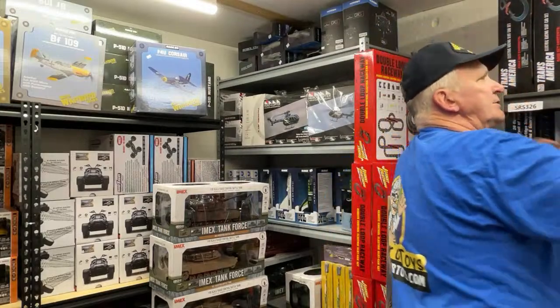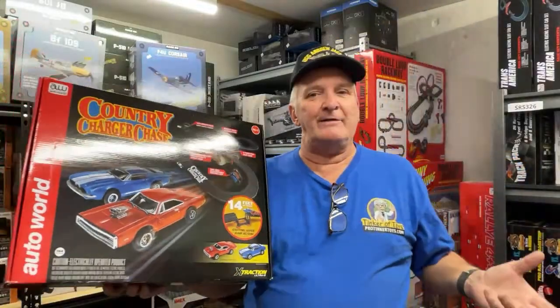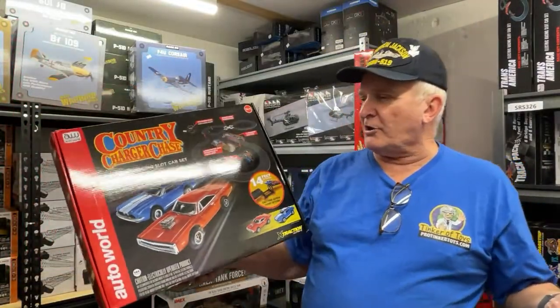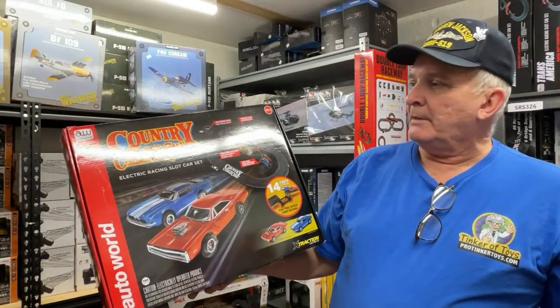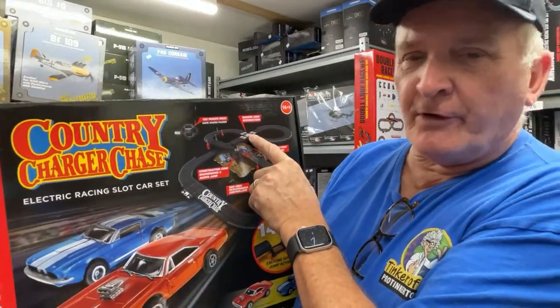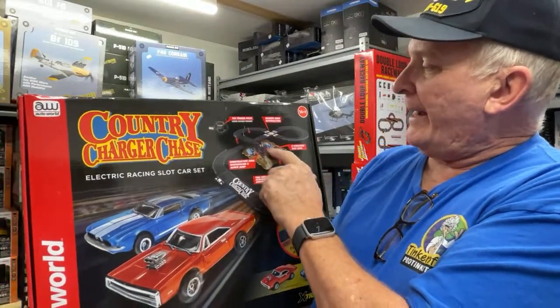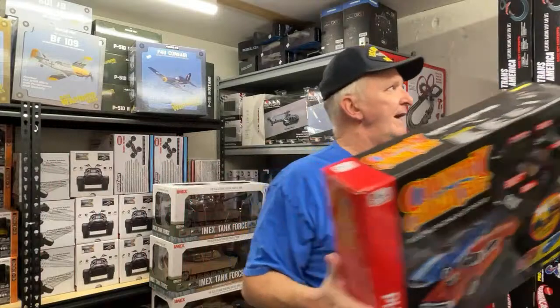Country Charger's a good set. This really should have been the Dukes of Hazzard, honestly. If Universal had any guts, they would allow them to do the Dukes of Hazzard with the General Lee, because that's really what this set should have been. Okay, but now they just call it Country Charger, and you've got a Mustang and a Dodge Charger. This is a nice set because what's really cool about this set is it comes with a crossover, intersection track, and a bridge jump. This is just a fun set. If you've got kids, just a fun set, the Country Charger set.